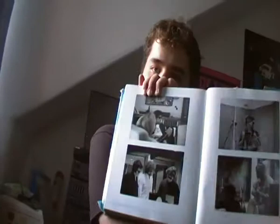The Traveling Wilburys days with Tom Petty, Roy Orbison, Bob Dylan and Jeff Lynne. That's cool. Yeah, I like the cover too. Unfortunately this one's a bit battered, but I do recommend you get that one.